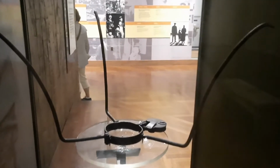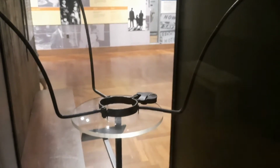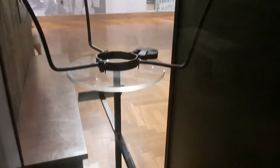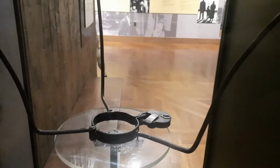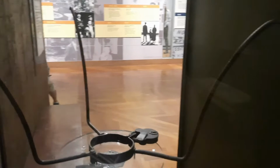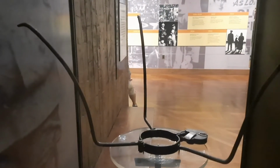This is a neck collar used in 1860 for slaves who they thought might run away. It's got a lock on it, and these big spikes that come out are to make it difficult for running because they couldn't run through forests and weeds and things very easily.